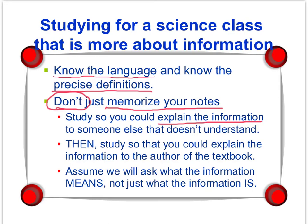The first person you want to explain it to is someone else who doesn't understand, and so that would be the common language idea, right? Then you want to study it so you could explain the same information to the author of the textbook or to your instructor, using language they would understand. So, assume that we'll ask what the information means, not just what the information is.